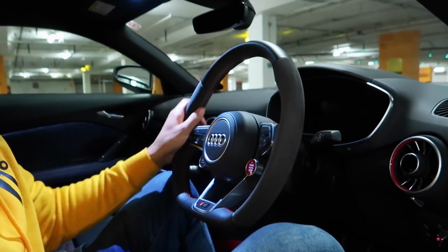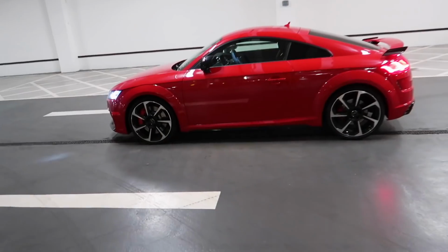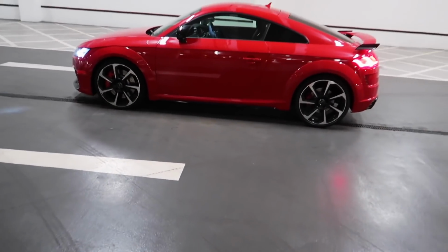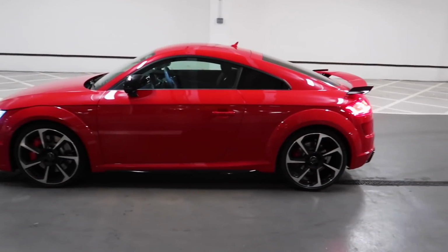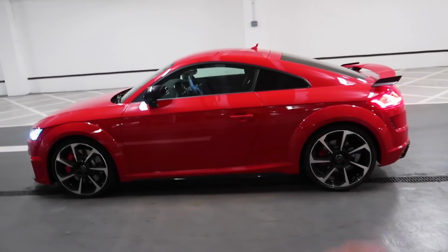Lovely Alcantara wheel. That's really nice when you're gripping hold of that. I've missed that in my cars, so I'm going to be enjoying an Alcantara wheel. I personally think it's good looking. If I owned this myself, I would probably black out the wheel. Well, would I though? The wheels work, it all works. Without further ado, we should jump in the Audi TTRS and head on our way into London.